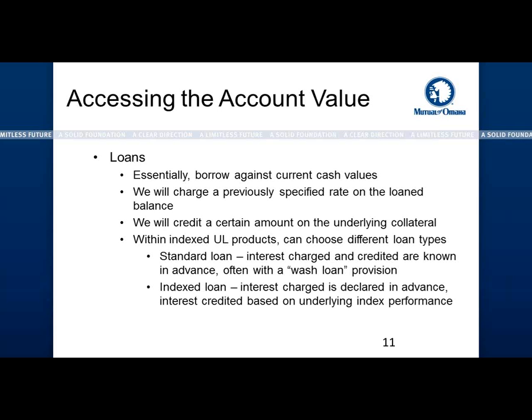Another type of loan that they can do is an index loan. So all that is, the interest charge is declared in advance. Interest is credited based on the underlying index performance, okay? So if the index performance at that time is 2% or 4%, that's what it's going to remain for the entire time of that loan.